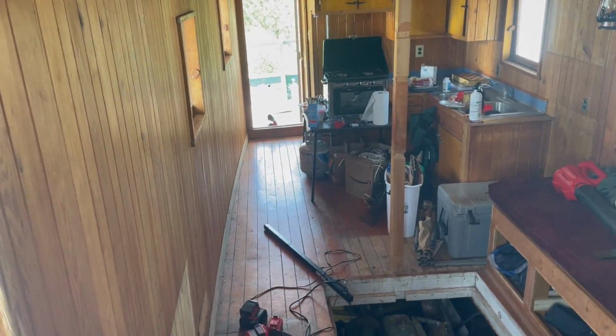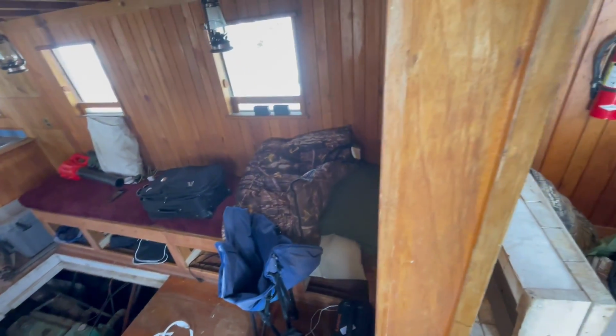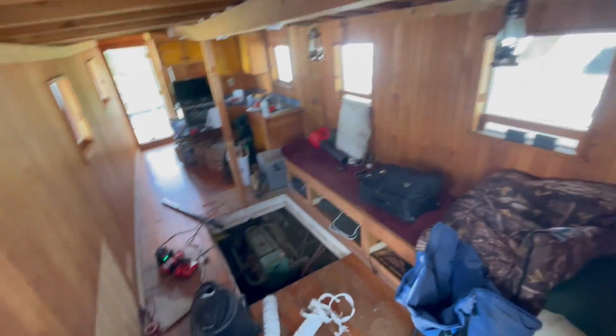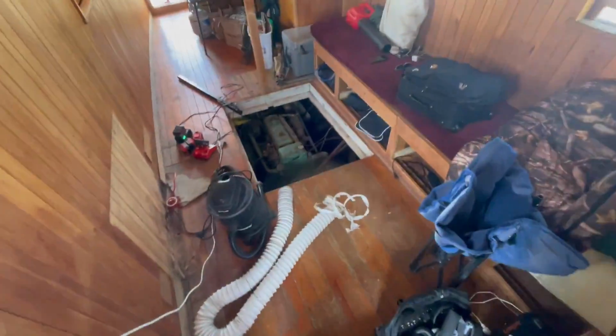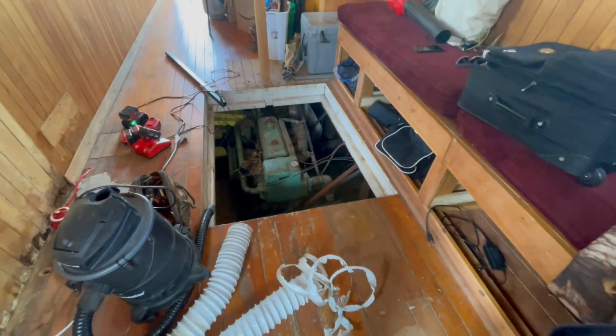Here's a little update inside the cabin area. This is where I was sleeping last night, and Hunter had a cot there, and Zach was up here in the pilot house. Hunter's right now down in the bilge, shoring up that board still. So, trying to keep morale high even through all the work, all the sweat, the tears.